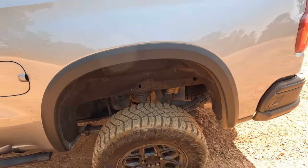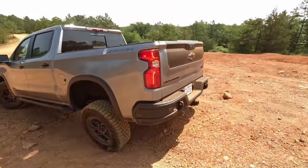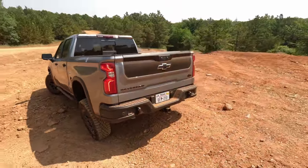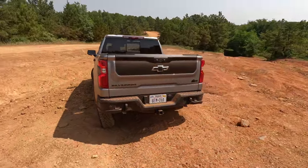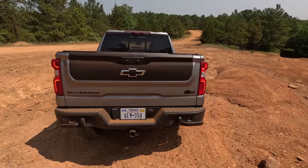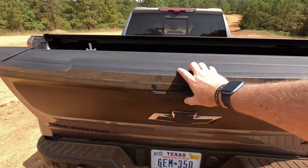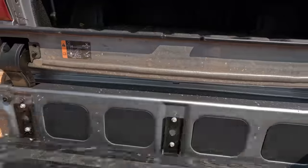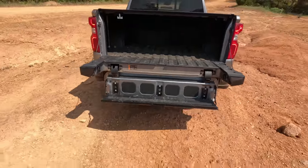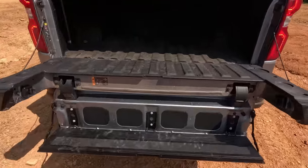Coming around to the back, just look at the articulation on this thing. It's quite impressive. We get that Bison sticker back here on the back to let everyone know what you've got. And then standard on ZR2 Bison is the multi-flex tailgate that has six different positions for you to access and get into the bed or be able to reach into the bed further. Various different things you can do there. So that is standard on the Bison.